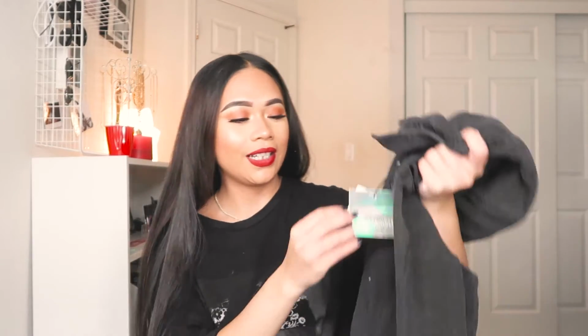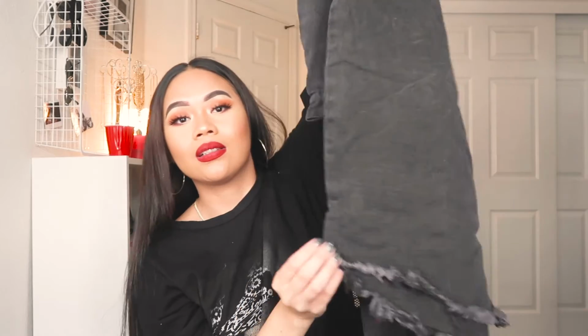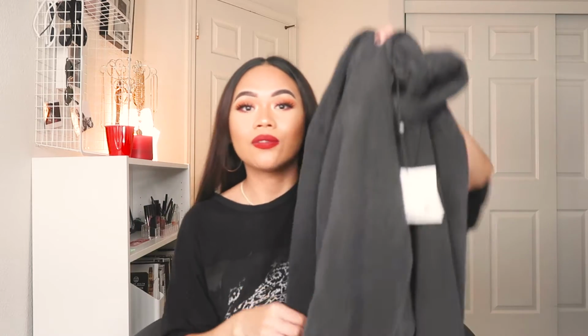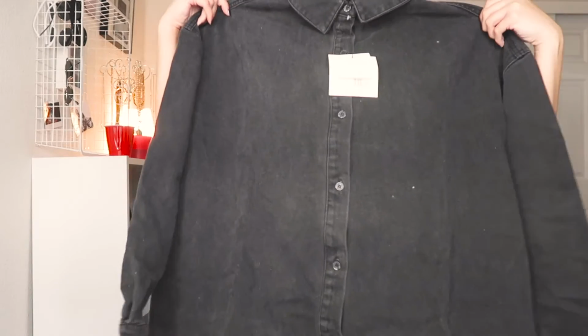So that's that. Alright guys, so the next item we have a denim shirt dress in dark gray. I fell in love with this because look at this. Look at the bottom part. Just something about this is really, really nice. Again, this is something that my boyfriend would wear, but I'm not gonna give it to him because this is a girl version of it. He's not gonna be wearing this at all. This is too cute. I like it.